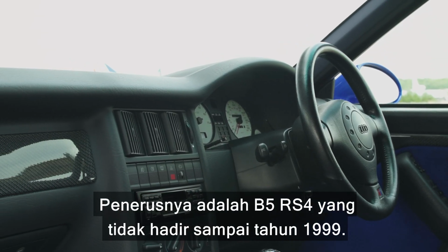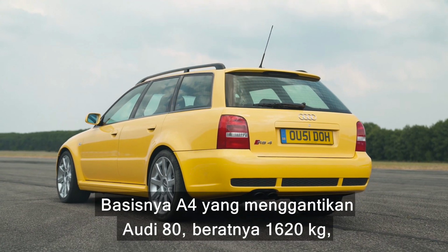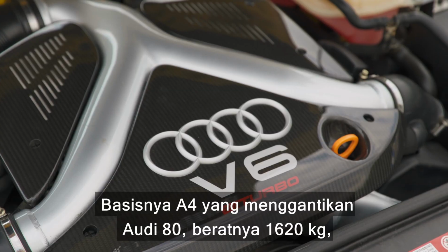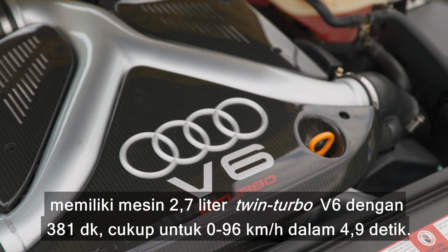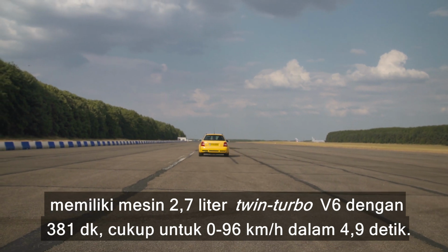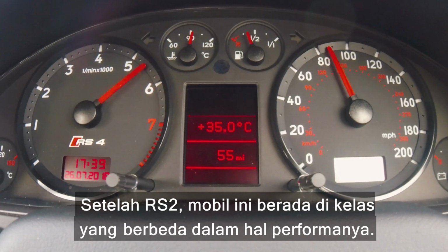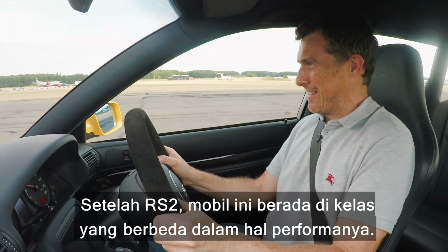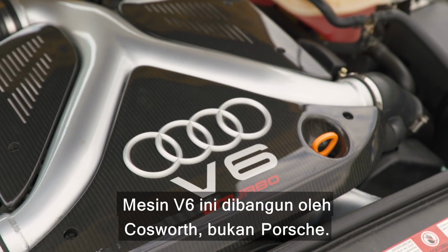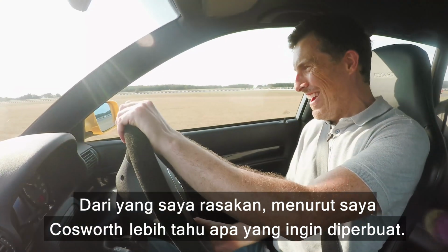Its successor was the B5 RS4, and it didn't arrive until 1999. Based on the A4, which replaced the Audi 80, it weighs in at 1,620 kilos, has a 2.7-litre twin-turbo V6 with 381 horsepower, which is good for 0 to 60 in 4.9 seconds. After the RS2, this thing is just on another level in terms of its performance. This engine, this V6, is actually built by Cosworth, not Porsche. Based on this alone, I'd say that Cosworth know more about what they're doing.